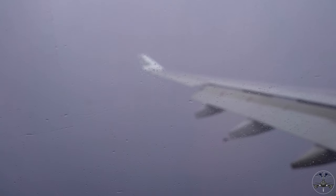Hawaiian 51 Heavy, contact tower 118.1. Tower, Hawaiian 51. Hawaiian 51 Heavy, tower. Hawaiian 51, we're here on the LDA 26 left. 51 Heavy, roger, wind 120 at 10, runway 26 left, cleared to land. Previous company said they barely broke out of it. 51.